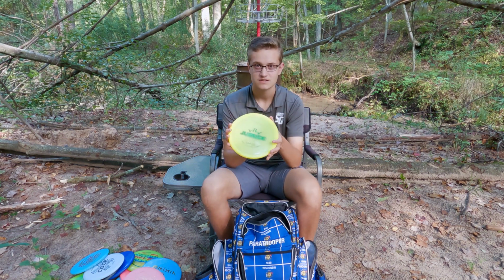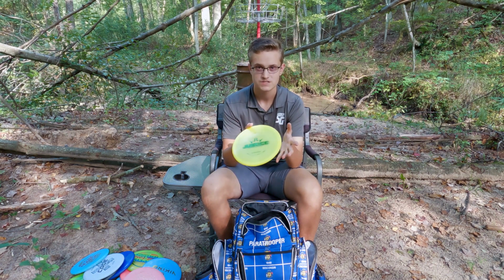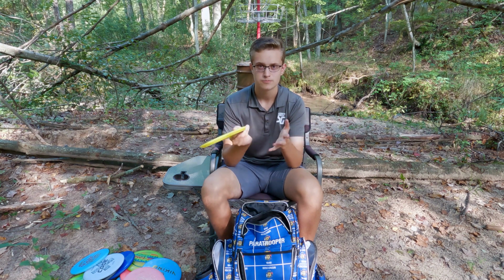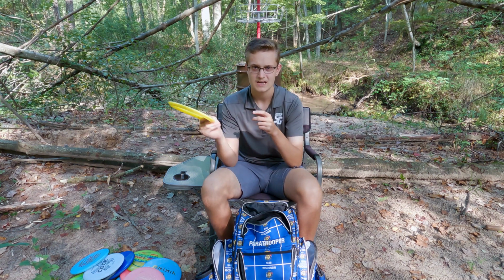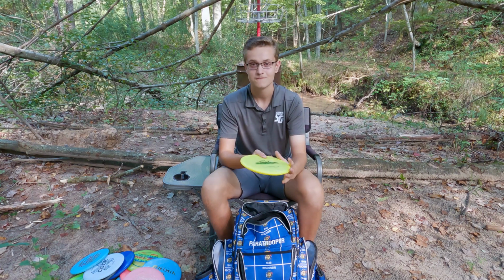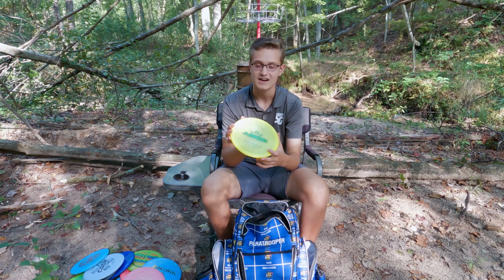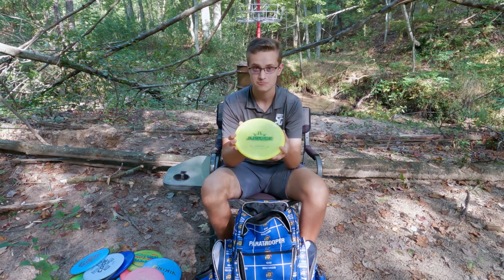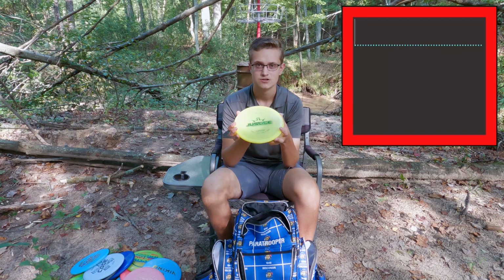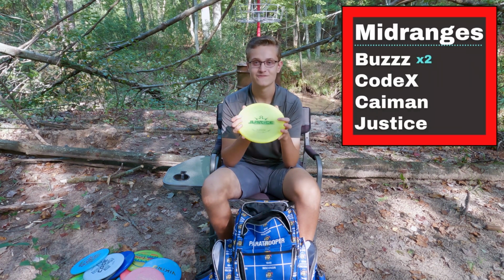Last but certainly not least for my mid-ranges is the Justice. This is a very overstable disc. I mainly use this on approach shots when I want to throw something on anhyzer, whether it be a forehand or a backhand, and have a dependable finish for it. It's one that I definitely like to throw in the woods more than the open. I actually have never tried this as a headwind fighting disc because usually there isn't too much wind around here, but it would probably be great for that too.